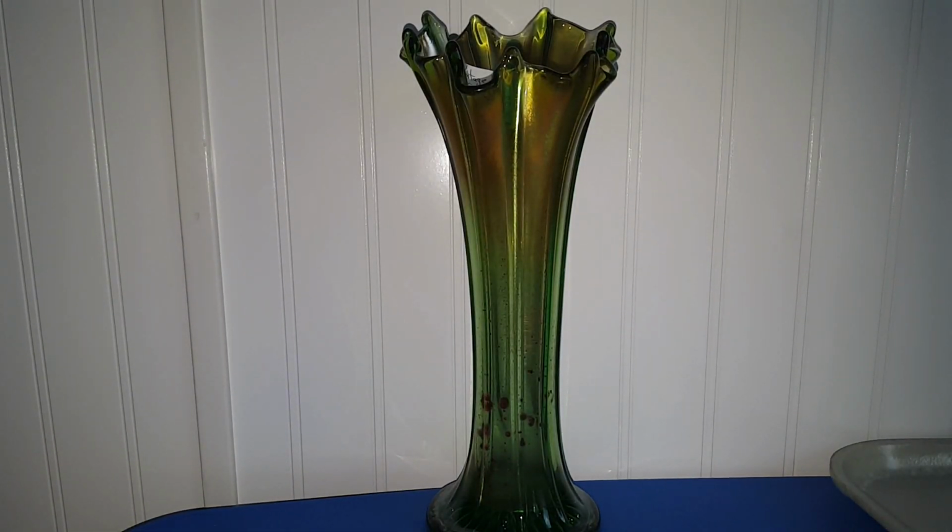Before I talk about this piece, I want to say that I really took a shot in the dark with this because I really don't know anything about Carnival Glass, so just a little bit of viewer discretion here. I'm not an expert on Carnival Glass. I don't know anything about it, but something told me to go ahead and take this piece. Now, at the flea market, that was a really bad sound.